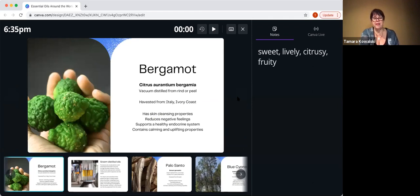Bergamot. Bergamot is one of my favorite oils, and this is created from the rind or the peel. They come from Italy or the Ivory Coast, and they're that bumpy little green fruit that you see right here. It has great skin cleansing properties. It definitely will shake those negative feelings that you're having. It supports your endocrine system, and it's calming and uplifting at the same time. If you want to know what bergamot smells like, you might have experienced it already. It's in Earl Grey tea. It's what gives it that distinctive scent. It's sweet, it's lively, of course, it's citrusy, and it's fruity.